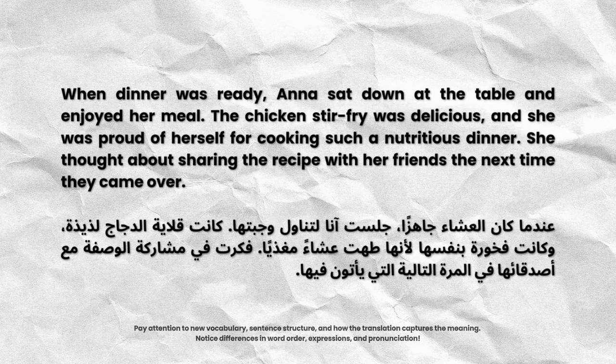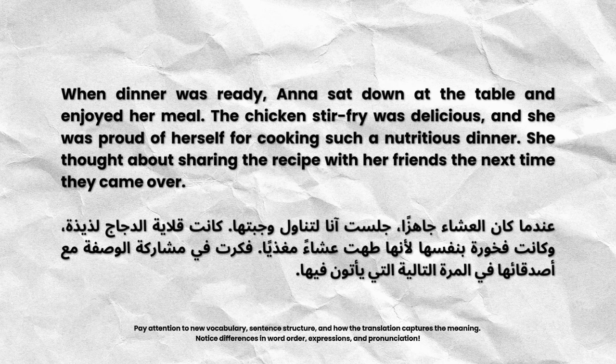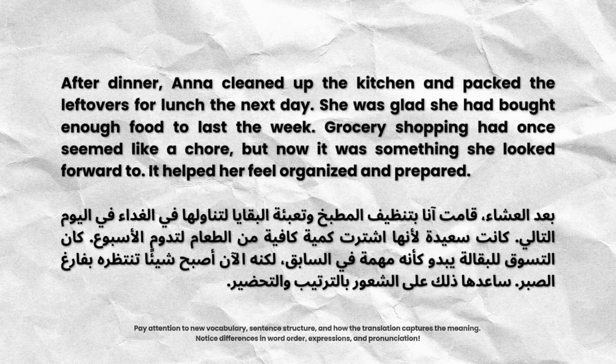When dinner was ready, Anna sat down at the table and enjoyed her meal. The chicken stir-fry was delicious, and she was proud of herself for cooking such a nutritious dinner. She thought about sharing the recipe with her friends the next time they came over. After dinner, Anna cleaned up the kitchen and packed the leftovers for lunch the next day. She was glad she had bought enough food to last the week.